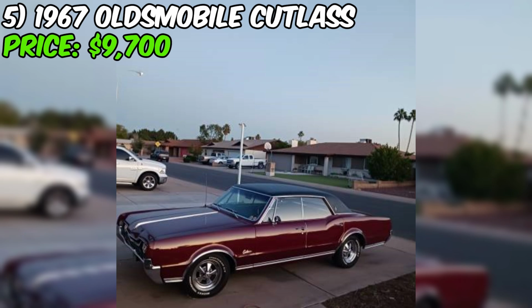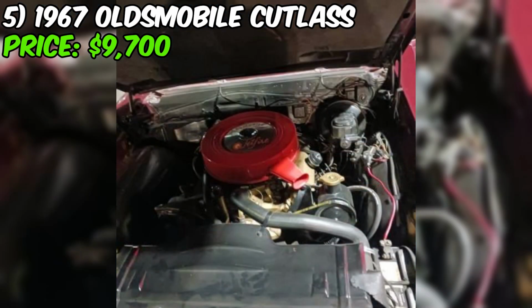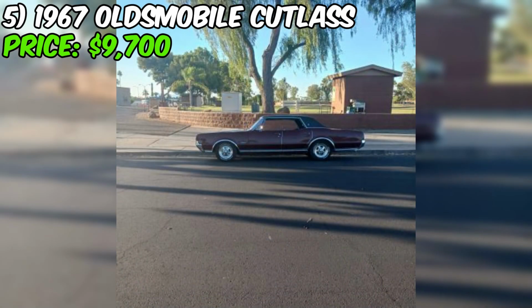And can we talk about that red paint job for a second? It's the kind of color that just screams, "Look at me," and is sure to turn heads wherever you go. The seller even says it themselves. This Cutlass is a real head turner.